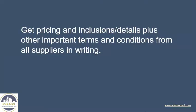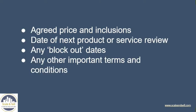So next, your suppliers. It's really, really critical that you get pricing and inclusion details, plus other important terms and conditions about the service that they provide you or the product they provide you from all of your suppliers in writing. Having these kind of things documented is going to give an interested party a lot more comfort about moving forward. So whether it's formal by way of a contract, whether it's informal, anything in writing is going to be immensely valuable.